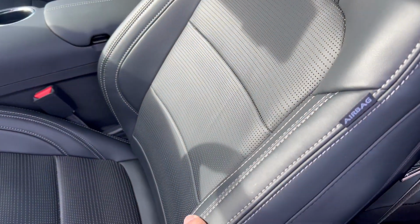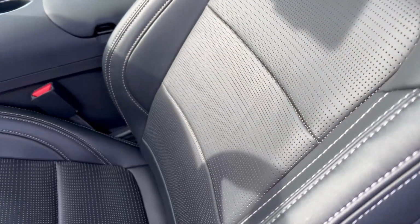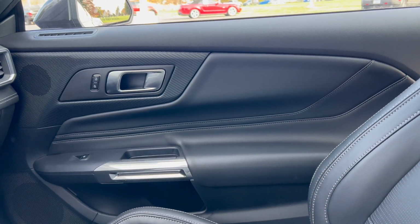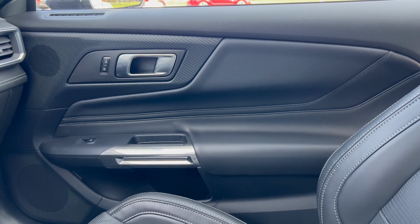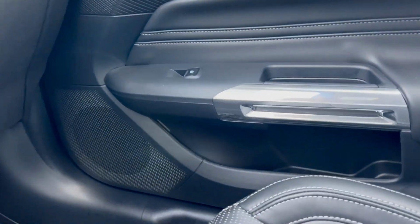Black, onyx black leather with white stitching. Looks good. Bolstering looks good for these standard bucket seats. Good looking black interior in this Mustang. Door panels looking good. Soft touch up top. Brushed aluminum on the door handle and on the grab handle. Flat black on the switchgear. Some nice faux carbon fiber design in there, as well as some stitching. Nice soft armrest. Door pocket's a bit skinny.